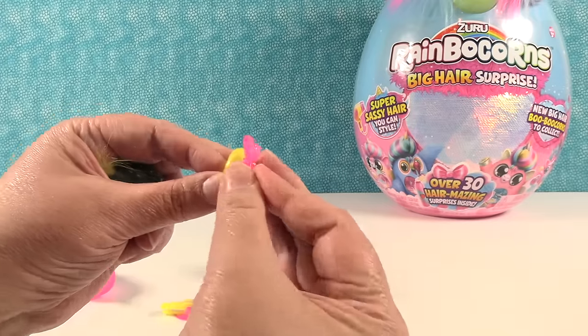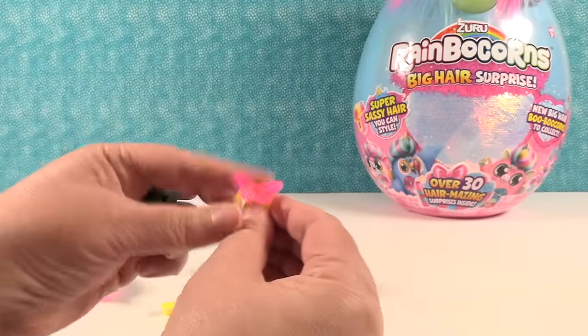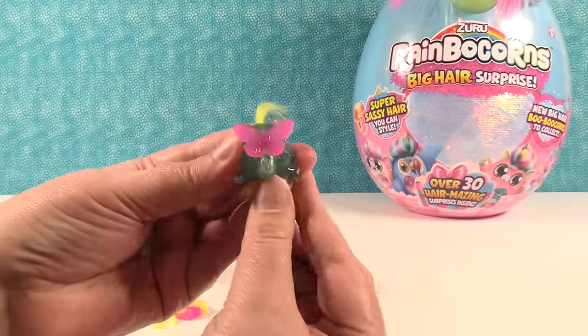Now, you can attach the wings to your ring if you want, or you can attach them on the back of your boo-boo corn. I love how everything is interchangeable. Yep. I think that's pretty cool. So there's the little wings.